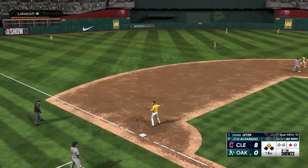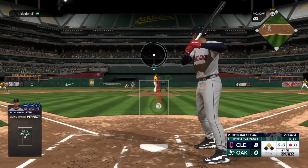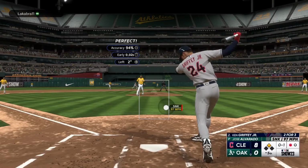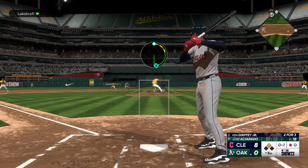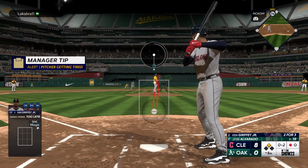As good as he's seeing the ball out of the pitcher's hand, you cannot hang a breaking ball right there. Lucky it stayed in the ballpark. Junior, the batter now, swings and misses for strike 1. 0-2 as he waves at that one.